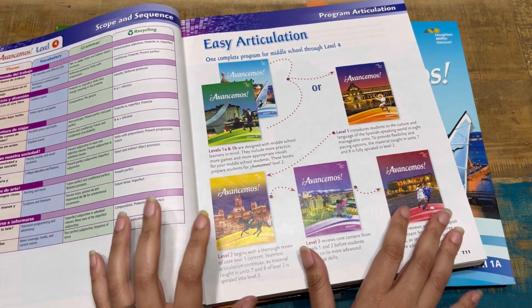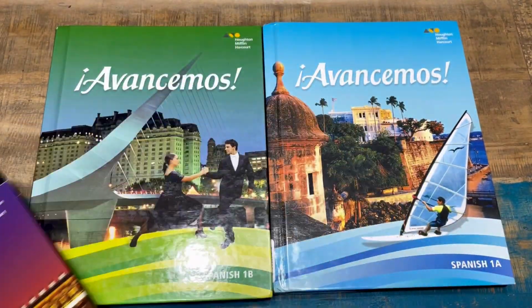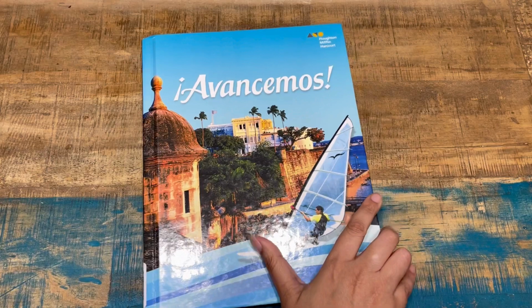So I really like this. I don't feel like I want to abandon this, but I want to have something else as a backup, in case I don't want Spanish to fall off just because I didn't have time to teach it that day. All right, so let's look really quick into a student book.